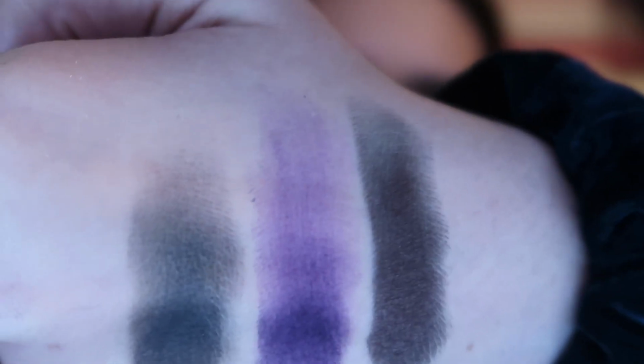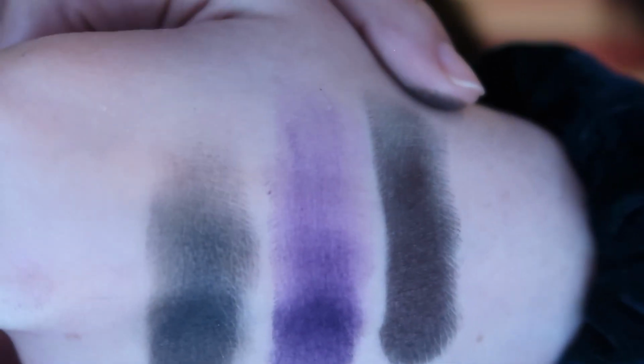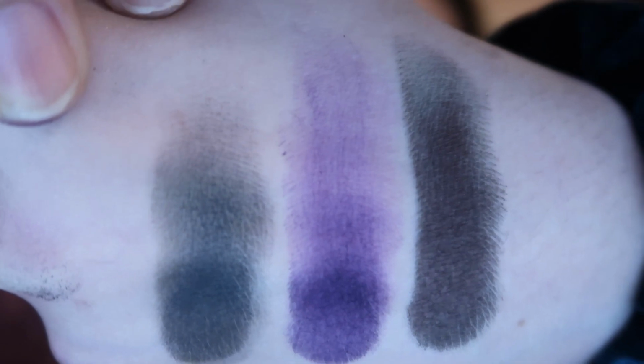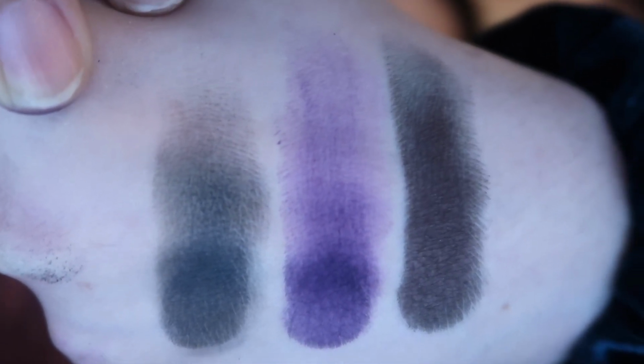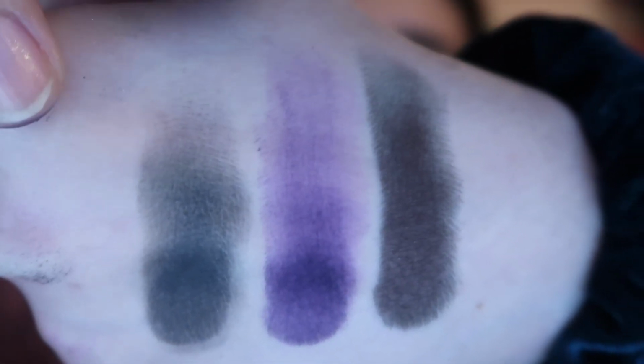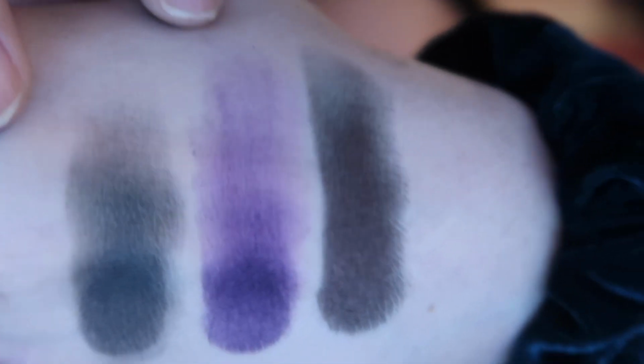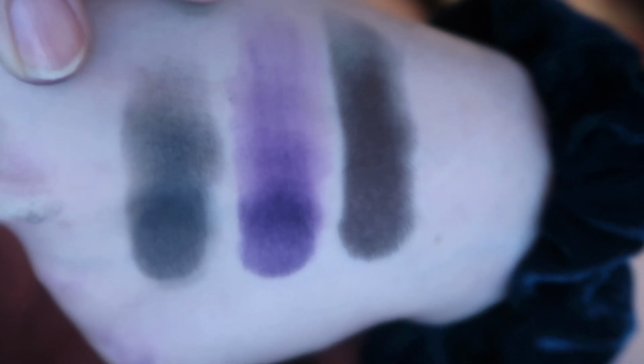Alright, here's the next row. This is Ghost OG, Area 51, and Space Cowboy over here. As you can see, these swatches aren't as good as the other one, and again, the purple one, Area 51, felt harder, like Flying Saucer, and that's just because I think it's harder to formulate and make it as good as he wanted. I'm going to swatch the last two rows together since it's only 3 shades in total.